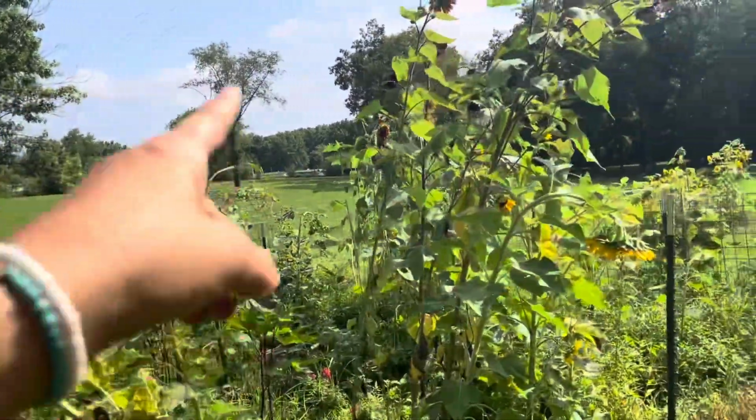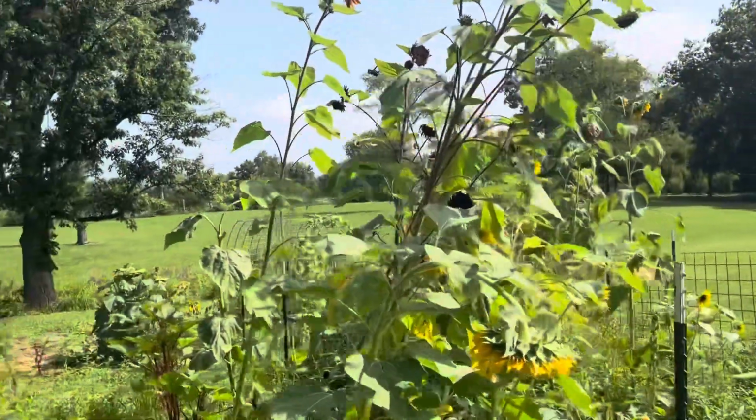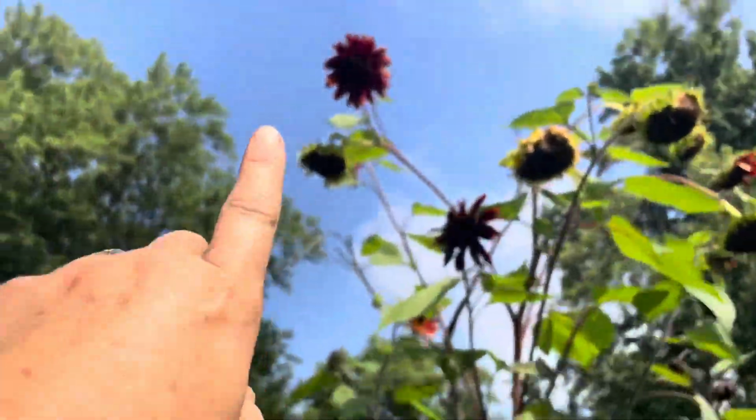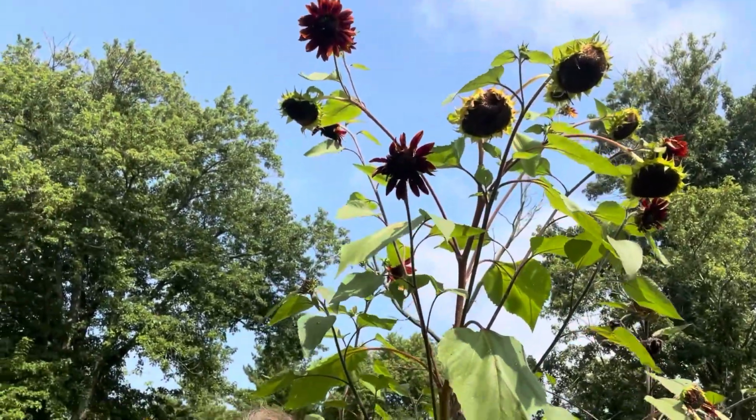You can see all of my red ones, and I'm totally drawing a blank on their name. I'll see if I can find it. They're actually from last year. Just look at that, gorgeous. So I'm 5'7". I don't know, 9 feet. Beautiful. I love it. But they have too much water. Sometimes your leaves get droopy when they need water. We have leaves drooping because it's too much water. So that's what's happening right now.